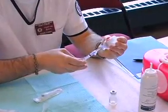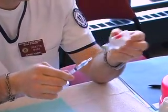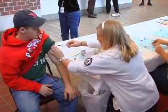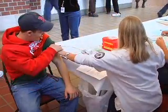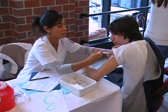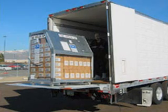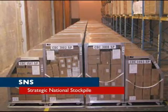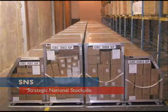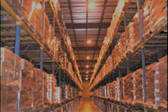The term mass dispensing refers to situations where there's an urgent need to provide medicine, usually pills but sometimes injections, to a large number of people in response to an infectious disease outbreak or bioterrorist event. In situations where local, regional, and state medical supplies are exhausted, this medicine may be supplied by the Strategic National Stockpile, SNS. The SNS is an inventory of pharmaceuticals and medical materials managed by the U.S. Centers for Disease Control that is requested by the state.